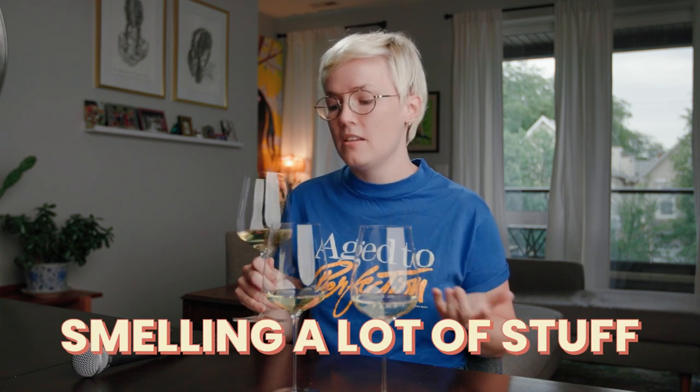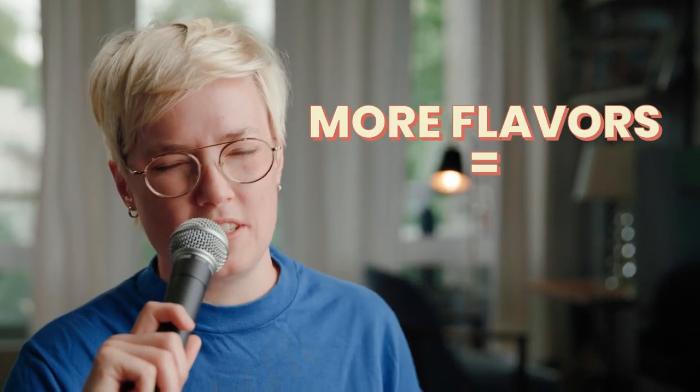Usually when I get a wine that's highly aromatic and I feel like there's some complexity, or I'm smelling a lot of stuff, that usually indicates a higher quality wine to me. In general, more flavors means more quality. I don't wanna dive in too deep because I wanna check out 2 and 3 as well. With quality assessment, you're gonna wanna smell each wine and pick something up so you have something to compare it with. It's a little easier that way.